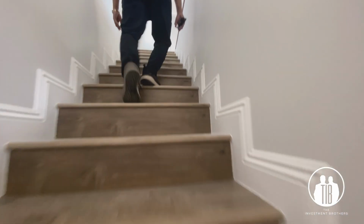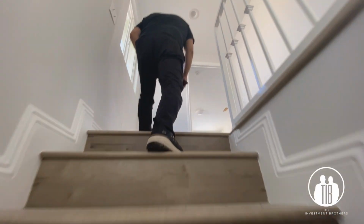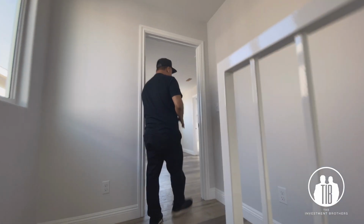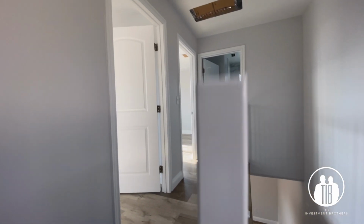I like the little detail that the guys put in here. We leave some freedom for them to do some of the creative work. They take the baseboards and the moldings around the doors. As you walk up on the landing, you got the nice wrought iron, obviously for safety reasons, but we try to put out the best stuff that we can for them.